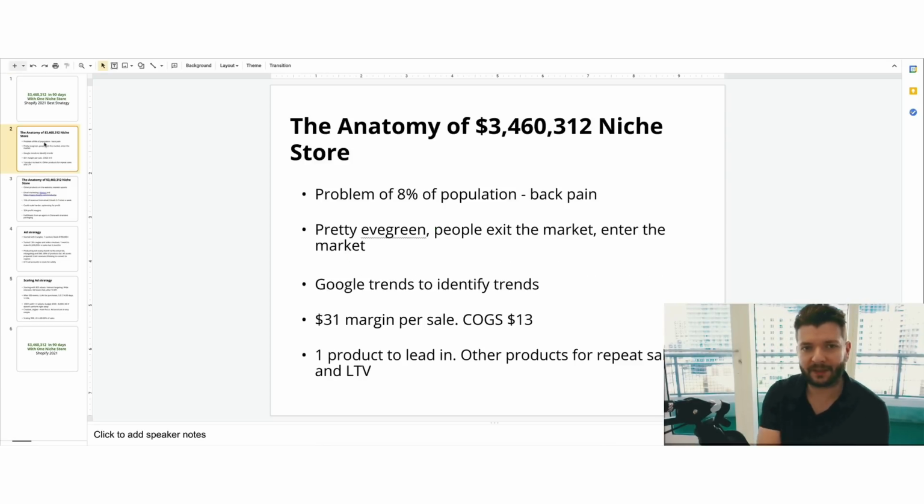And I want to show you the framework, how we identify the niches to get in, how we choose the products, and also how we structure the advertising strategy and all of those things. So here, we focus on one problem, right? I believe the products that you sell, unless you want to get into very competitive lifestyle marketing, should solve specific problems.